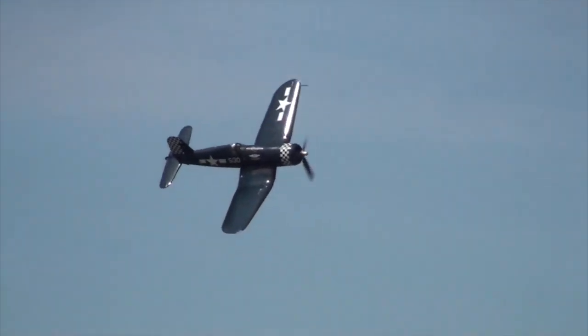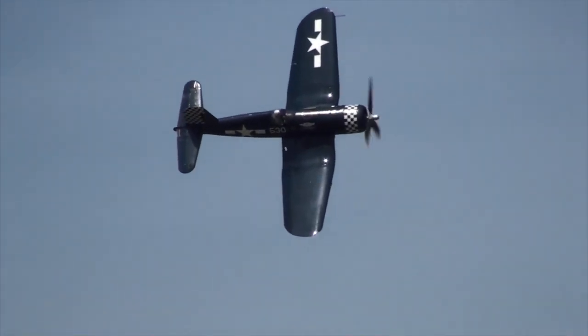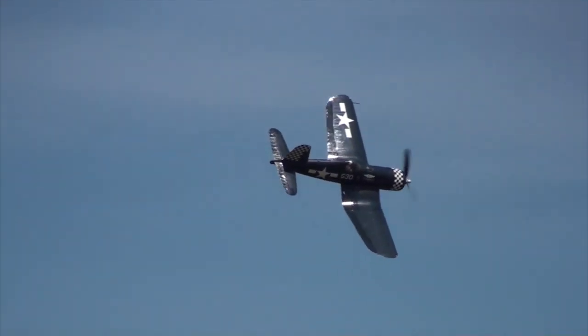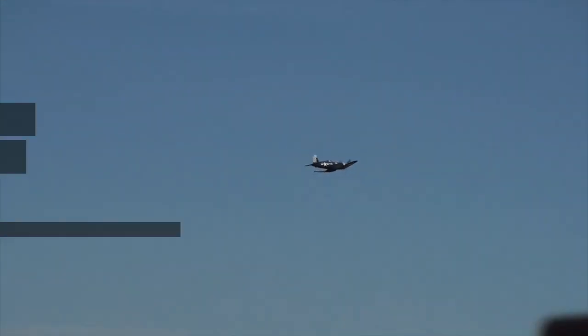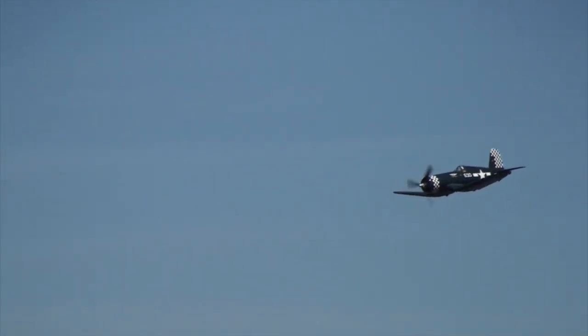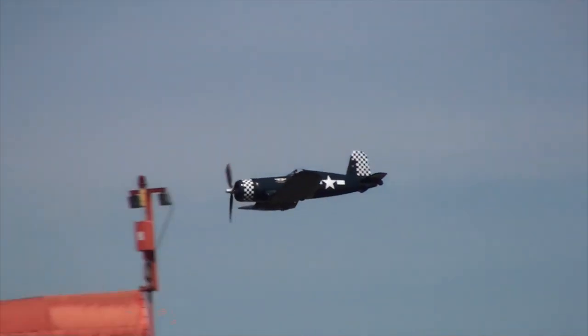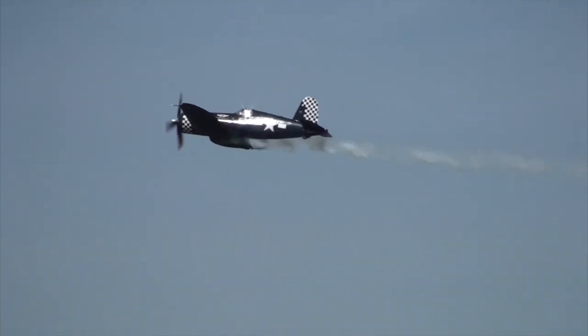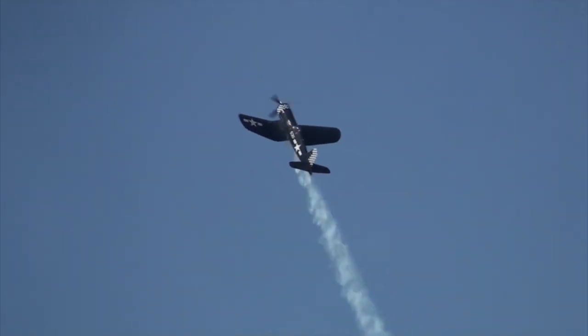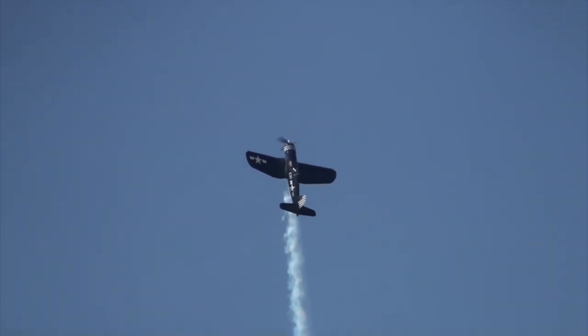Oh, there's a nice shot for you. There's the Corsair coming. There's the R2800 coming by for us this afternoon. Nothing like the sound of the big old round Pratt & Whitney engine out front. Again, 2,800 cubic inches in front of that airplane.